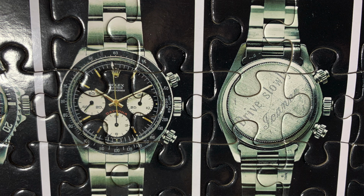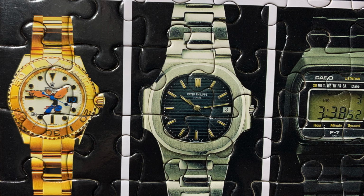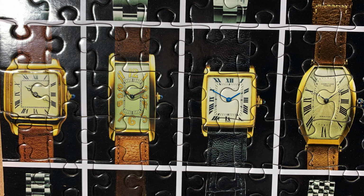There's the inscription from his wife. Here's an Omega gifted to JFK. The gift inscription is next to it there. And while there is a lot of history on this puzzle, there's also just a lot of fun diversity. There's Patek next to Popeye. There's Winnie the Pooh next to Accutron. There's Cartier next to, well, more Cartiers.